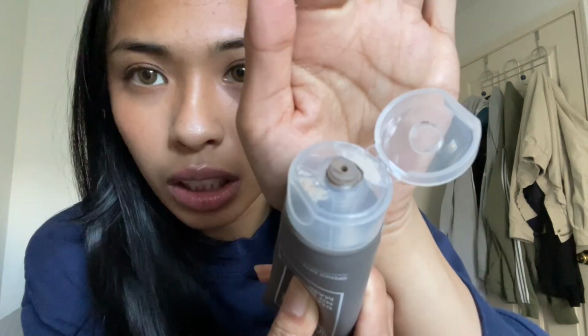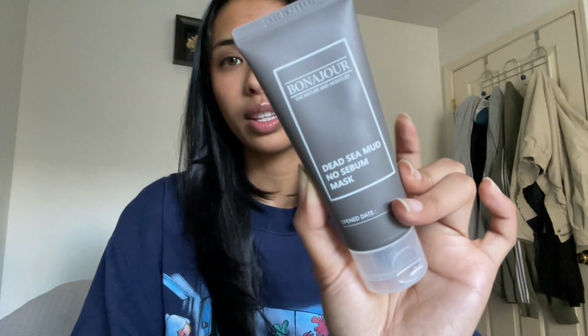And yeah, this mask works so well. It comes out as a gel consistency, and you'll see it looks really thin, but as it dries, it spreads out over a lot. It really does suck out everything that's in your pores. So this is my favorite mud mask. If ever I'm noticing I'm breaking out or my skin's secreting a lot of oil, this is my number one go-to.